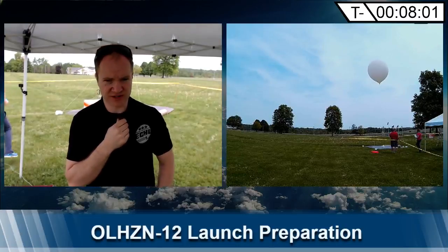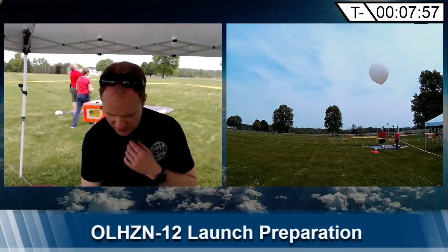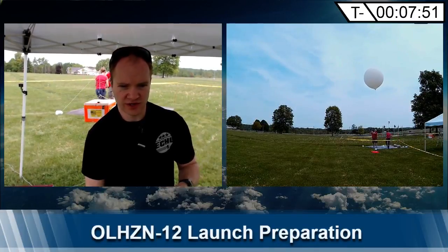I'm going to switch the cameras here now while I'm over here. Gregorius says tracking isn't showing up on Hab Hub, probably because we're still on the ground. I imagine it'll show up shortly. But all right, things are going to happen quick here, so I'm going to switch you over to our launch camera view.